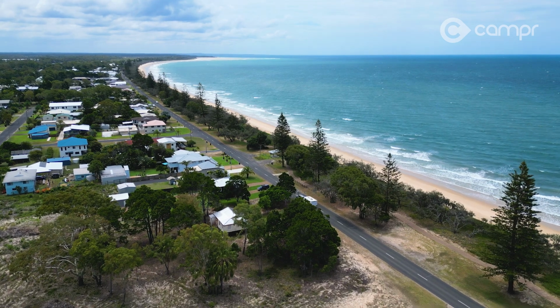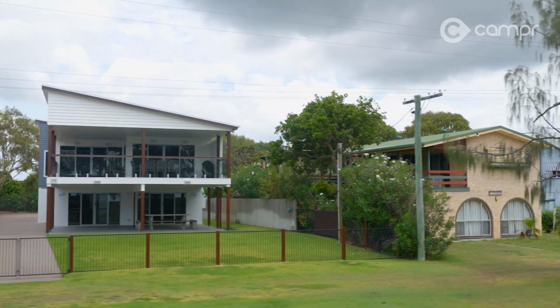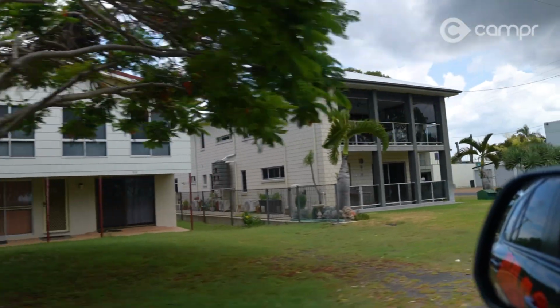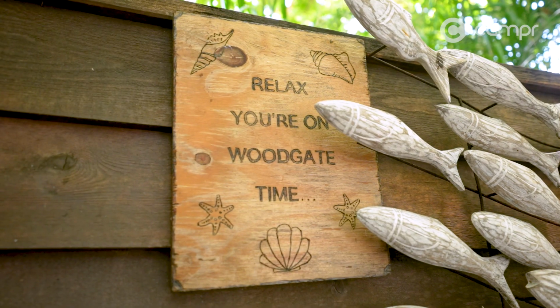Woodgate sits on the north side of the Burrum River and is far enough south of Bundy to have become a weekend and holiday destination for its locals. Many of the beachfront houses along the esplanade here have been recently renovated, but the town still has the vibe that's been bringing people here for decades.